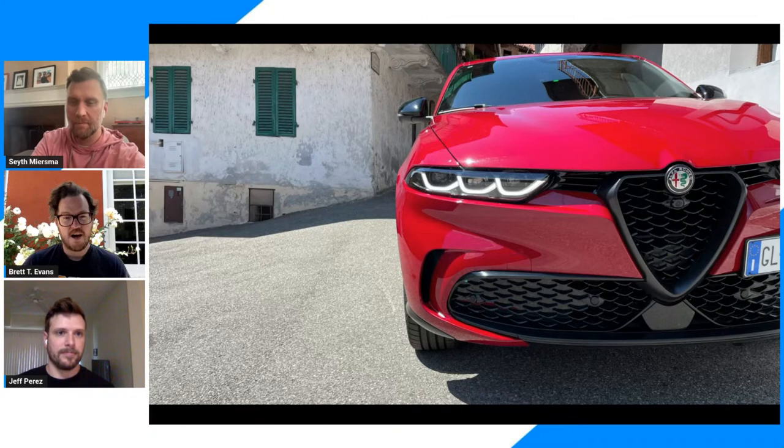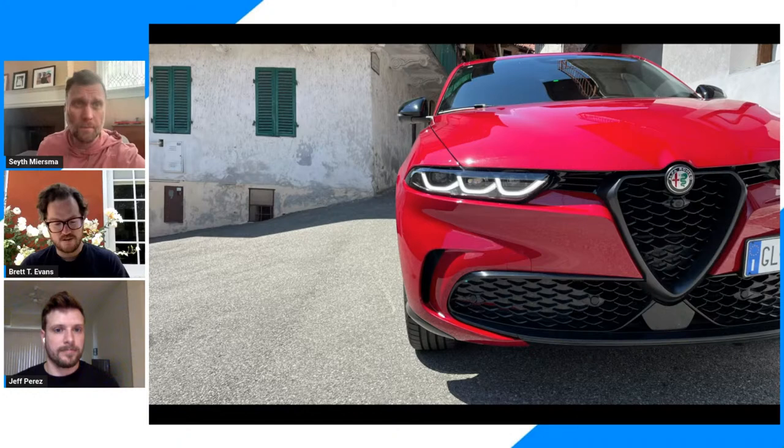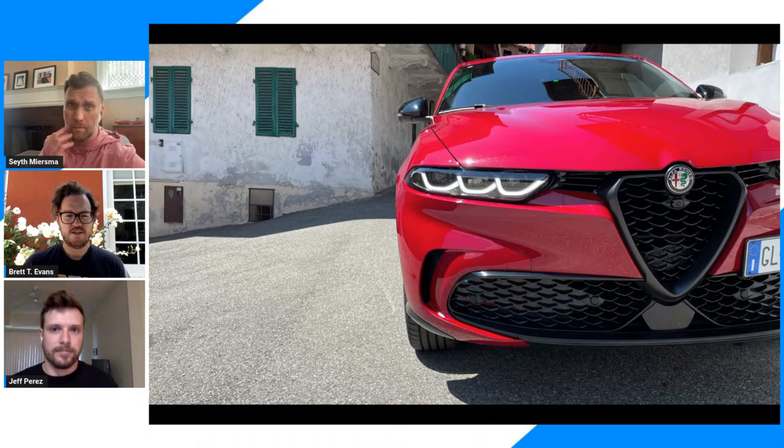And I have to say, this is Alfa Romeo's first plug-in hybrid in the US, and it is so well tuned. The handoff between electric and gas is really seamless. When you romp on the throttle really quickly, the electric motor gets you going. And then once the turbo engine is spooled up and the electric power starts to taper off, that transition is really fun and also really seamless. It doesn't feel lumpy and surgy like some plug-in hybrids can.